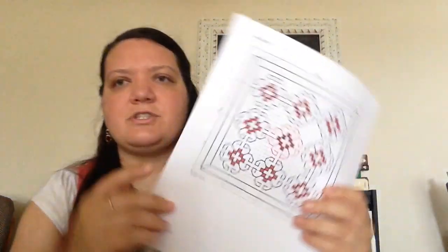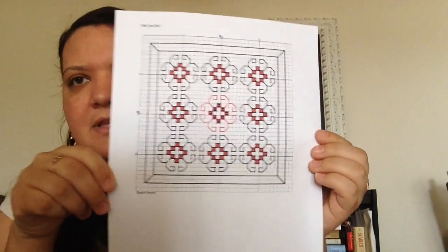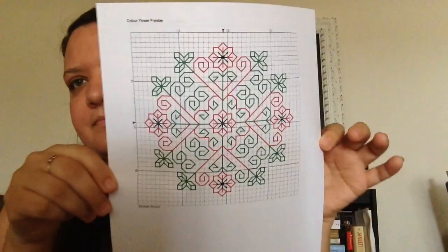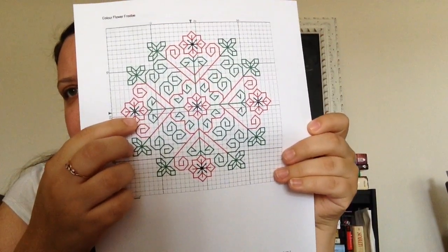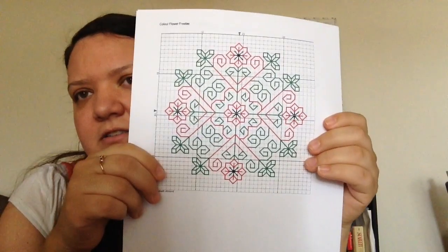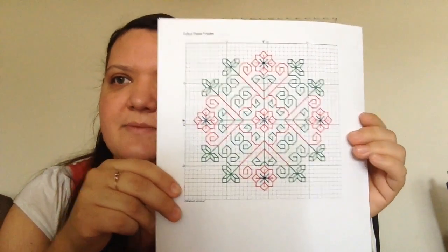Odd One Out. Just red and black, no beads on this. And I like that. And then Color Flower freebie. I have thought about changing this from black to a gold metallic. And I thought that would be really nice and turn it into a Christmas ornament.